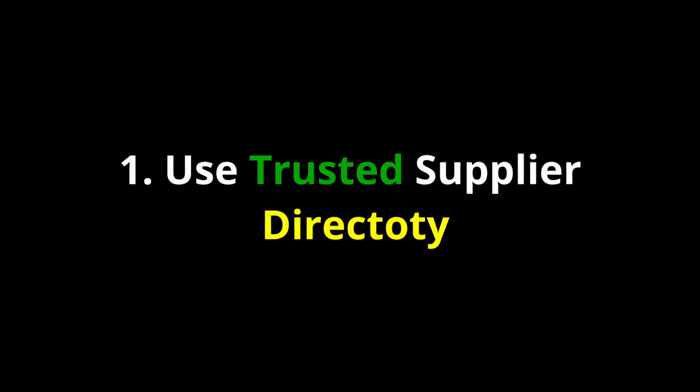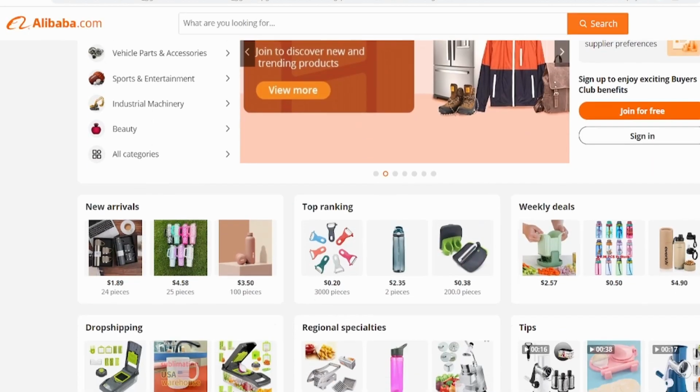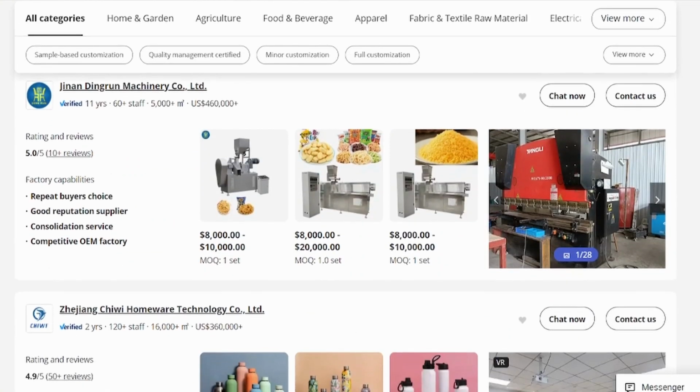So the first step you need to do is use a trusted supplier directory. The easiest way to find reliable dropshipping suppliers is to use a trusted supplier directory. There are many directories or marketplaces available online, such as AliExpress, Alibaba, and other worldwide brands where you can find vendors that are reliable. These marketplaces have already vetted their verified suppliers, so you can trust that you are working with a reliable partner once you use these marketplaces.